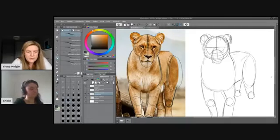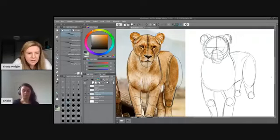Okay. Shirin, you've obviously got quite a trained eye for proportion. So is there any tips for, I was just sketching in the legs there, and I found it quite difficult to figure out what length they should be in relation to the mid-circle, the chest. Is there any quick ways of doing that?